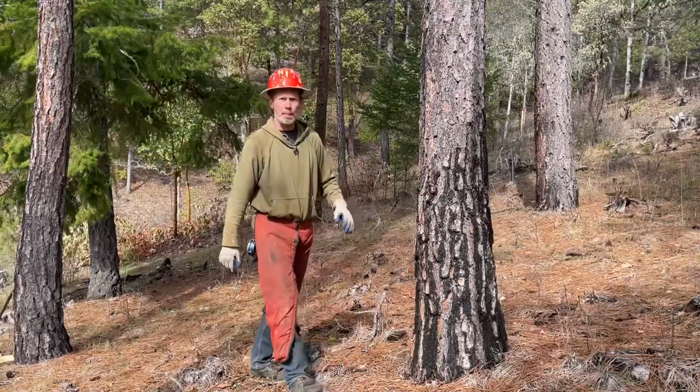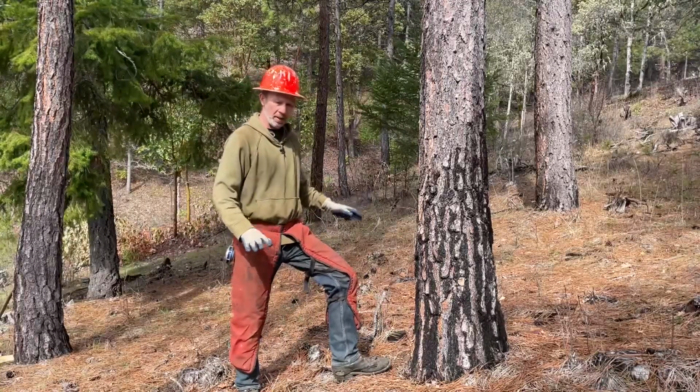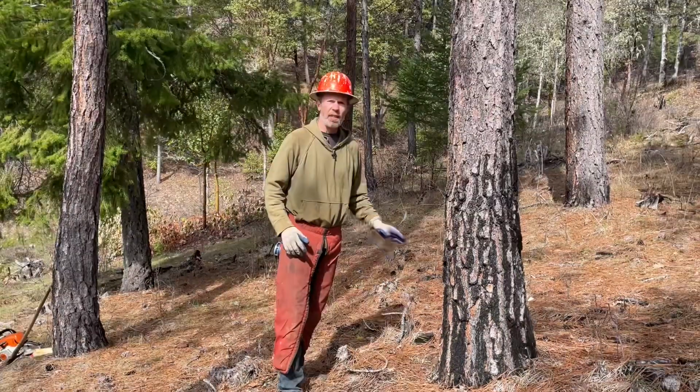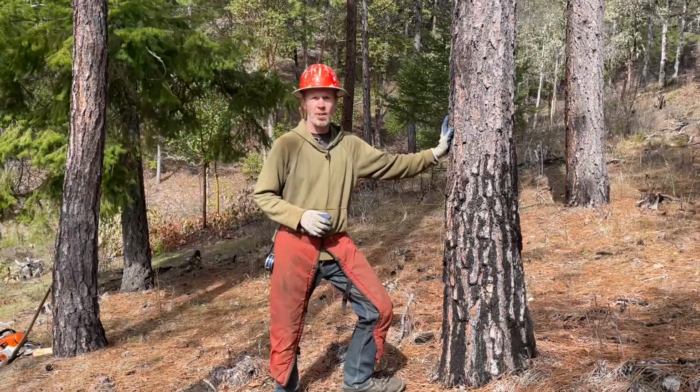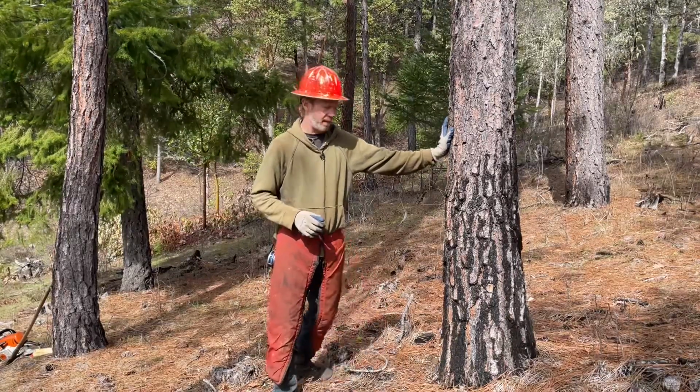I did a prescribed burn here years ago. That's one of the reasons why everything's so clean on the ground. Ponderosa especially is very adapted to fire. I thought I might do some more prescribed burning this year, but this spring has just been too wet to do it. There can be a lot of benefits in burning.